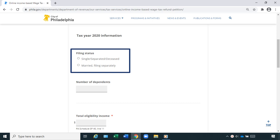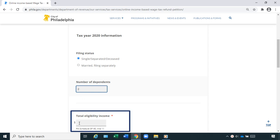Under Filing Status, select either Single, Separated, Deceased, or Married, Filing Separately. Under Number of Dependents, enter the number of dependents you claimed on your Pennsylvania form. Under Total Eligibility Income, type the highest compensation on your W-2s.